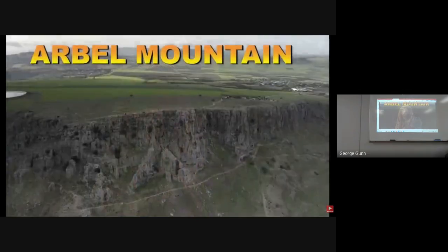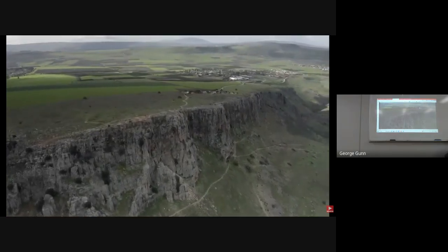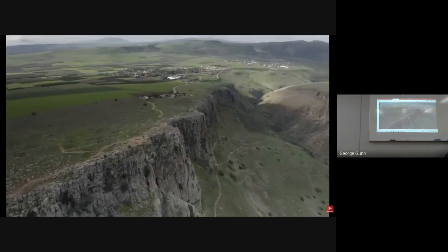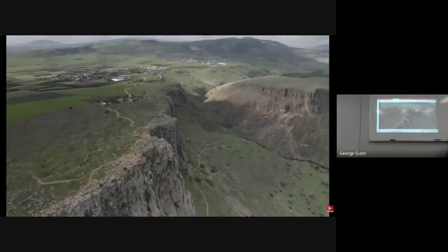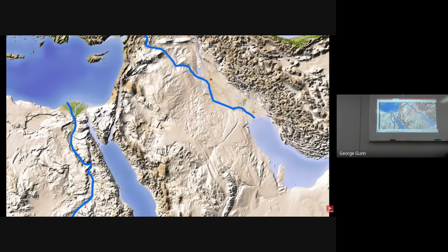In Genesis 15:18, we read about a special promise God gives Abraham. In the same day the Lord made a covenant with Abram, saying, Unto thy seed have I given this land, from the river of Egypt unto the great river, the river Euphrates. Two rivers are mentioned in this passage, the Euphrates River and the Nile River. I would like you to remember those two rivers because they are very important in understanding Israel's history.